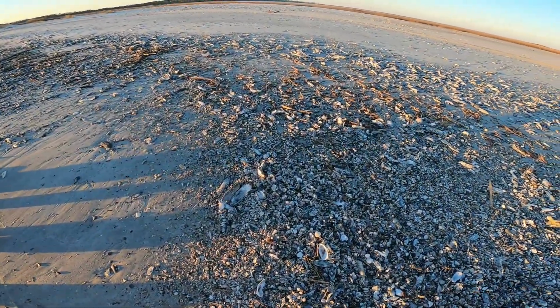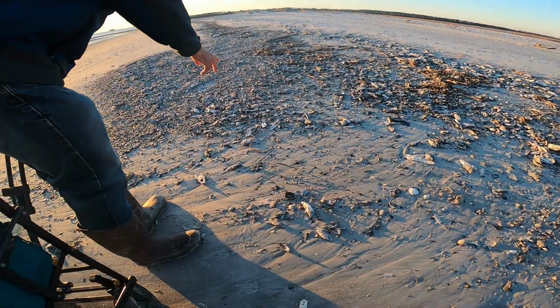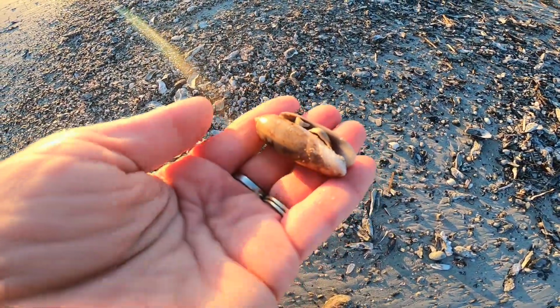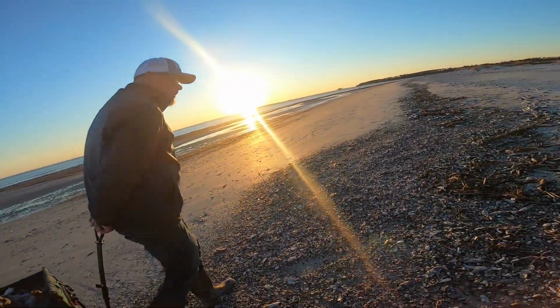Too bad we need to make it back to the boat. Check this, there's a little find right here, guys, ladies. Kind of hidden right here. Oh yeah. Beautiful, and shiny olive. You see where the sun's positioned now? Yep. We still got the hook.